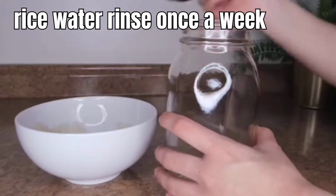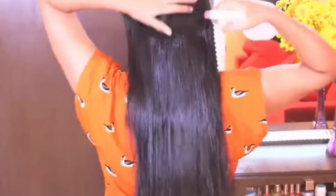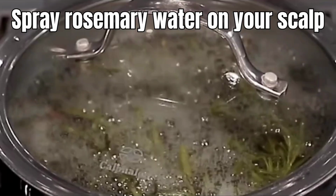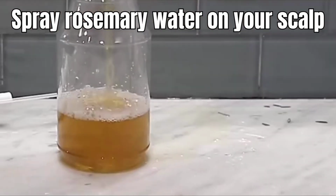Want a powerful hair strengthening treatment? Use rice water. It's packed with amino acids that strengthen your hair and help it grow faster. Apply once a week. Another hair growth hack, rosemary spray. Spray it on your scalp every morning and night to nourish your roots and stimulate new hair growth.